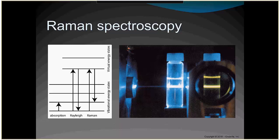But a few of the photons, a very small number, will get absorbed by the molecule. And they'll come back at a different color. They'll be shifted. So a little bit of the energy will be absorbed by the molecule and be dissipated into another mechanism. That's known as Raman photons.